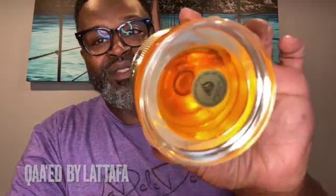Look at this, man. You let me know if I pronounce it right, but this is a stunner. Listen to me. This is under $20. Really, you get this under $20. This is a steal. This is like an oriental vanilla scent.